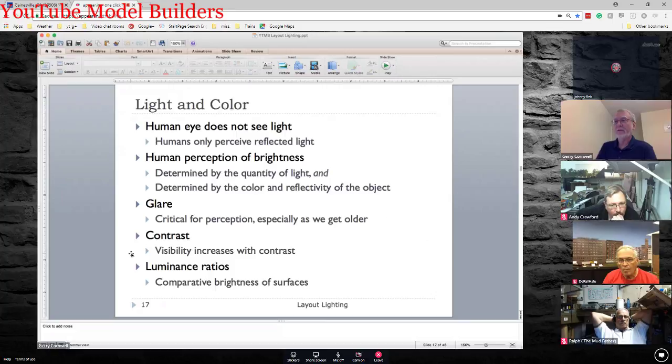The lighting designers get really fixated on luminance ratios, and that's comparative brightness. That is, how bright is this compared to that? So the lighting designer I work with once described the work of the lighting designer as painting with light, which is a really interesting way of thinking about it.